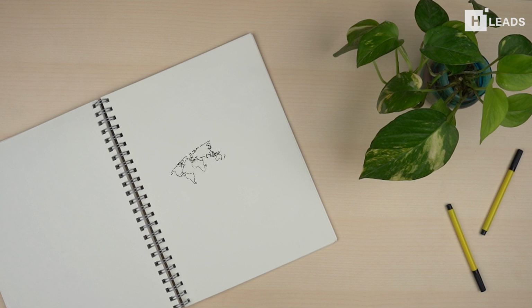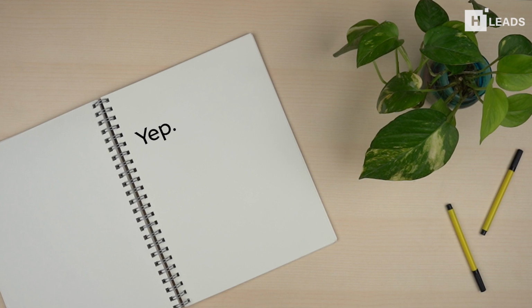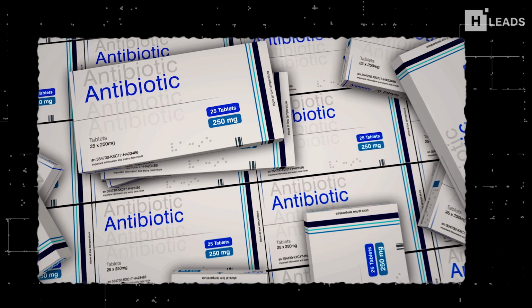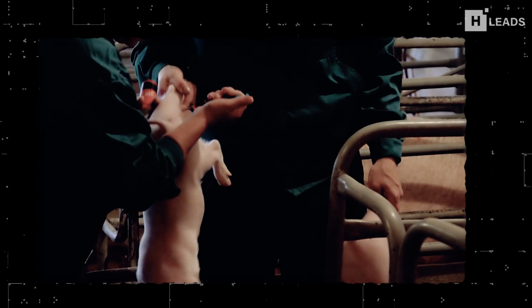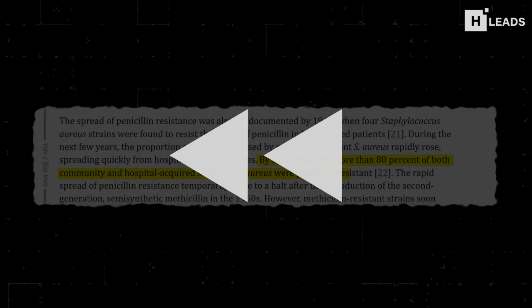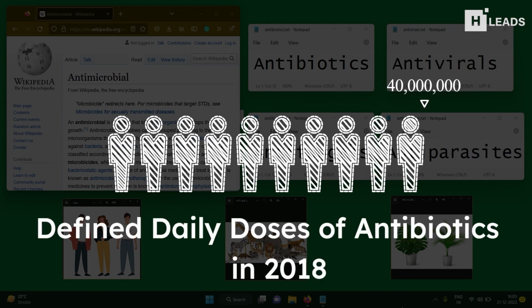WHO says if this situation continues, we are looking at a GDP shortfall of $3.4 trillion annually, pushing 24 million more people into extreme poverty. Yep, it's that serious. There are many factors that have increased the threat of antimicrobial resistance worldwide, and one of them can be pointed out to animal behavior. The incorrect use of medicines in humans, domestic and farm animals, and agriculture is one of the causes of AMR. And remember when I told you about how a whopping 40.1 billion defined daily doses of antibiotics were consumed in 2018? Yes, that has contributed to the spread of AMR as well.